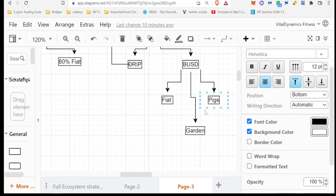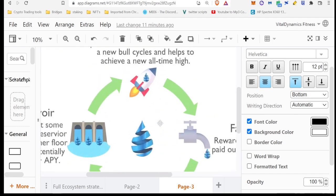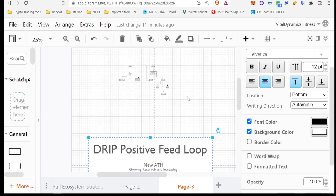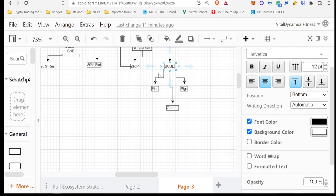So hope that helps. Hope that makes things simple. And again, shout out to the Telegram group, the Drip Reservoir, for the positive feedback loop. I don't have an easy way for you to add BNB back to this, so that's why I only put it here. But you could definitely take your fiat and your BUSD, convert it into BNB, and put that into the reservoir as well. But this was to create the least amount of friction steps so that you can get started with a simple strategy.